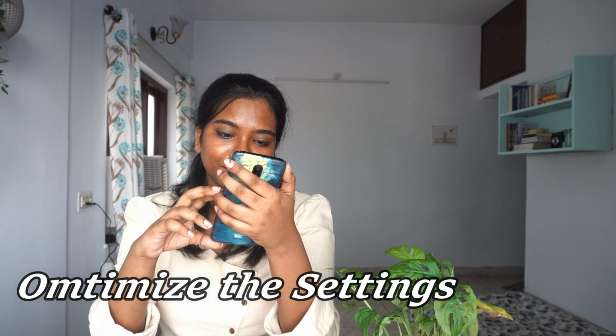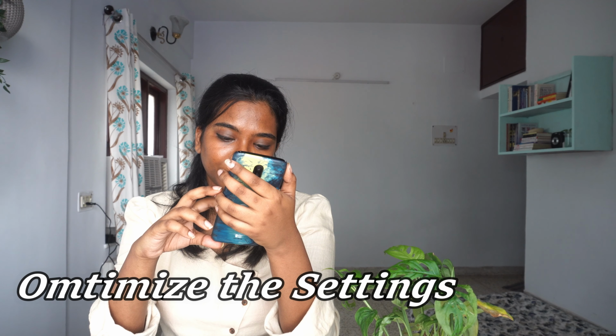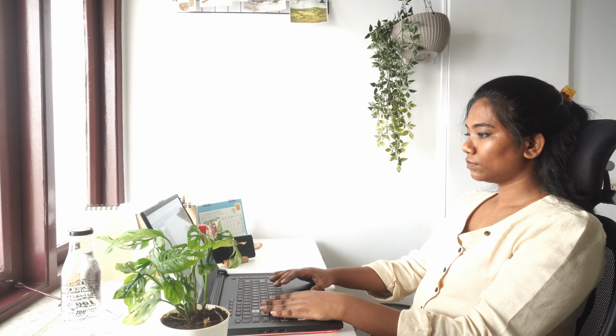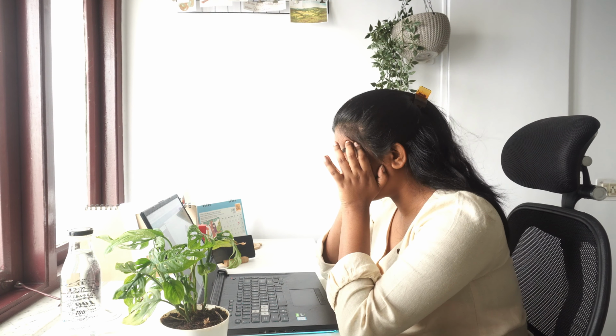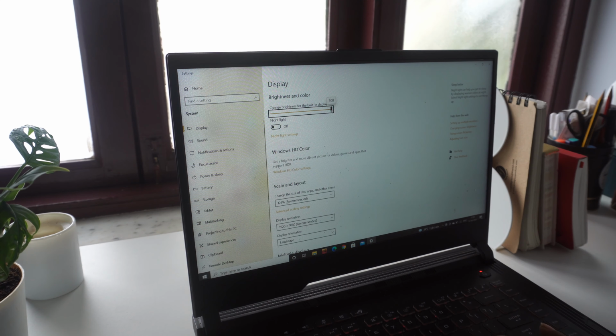The second thing is optimizing the settings in these gadgets. Now the kind of rays that the screens emit are very damaging for our eyes, our skin, and they also affect our sleep, which in turn affects our mental health. Now I cannot live without these gadgets completely, so I make sure that the settings are optimized and they are not that harmful. So I make sure that the brightness of these gadgets is optimized.